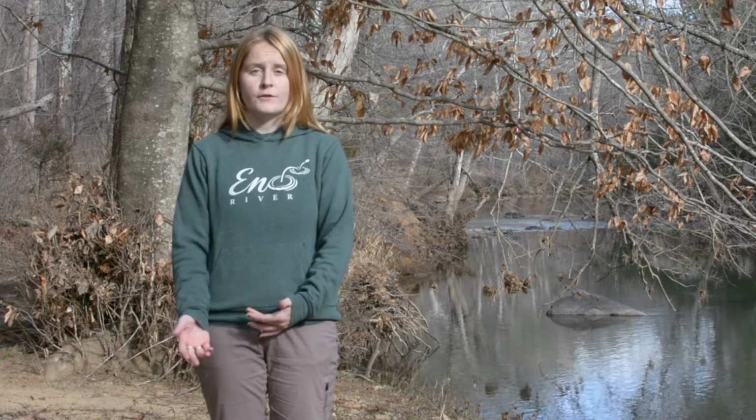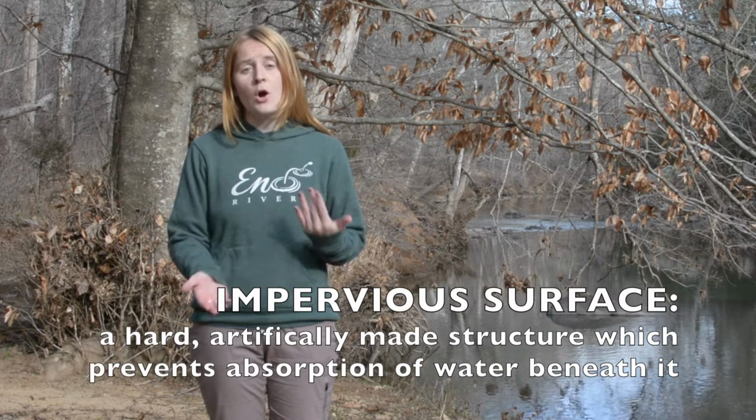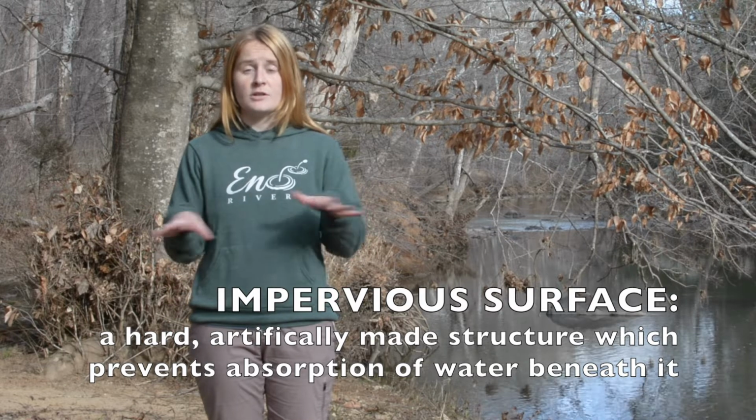Even though the Eno has good water quality in many places, it still faces many challenges and threats that could potentially negatively impact water quality in the future. One of the biggest threats stems from land development, which often involves the creation of large amounts of impervious surfaces. An impervious surface is basically an artificially created hard structure that prevents the absorption of water underneath that surface into the ground and into the soil. Examples include paved surfaces like roads and sidewalks and parking lots, as well as rooftops.